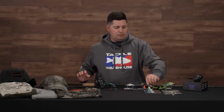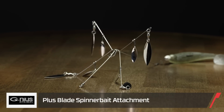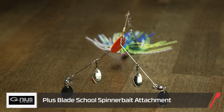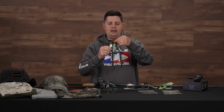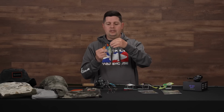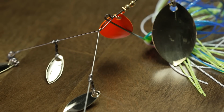Couple other things we got from G-Nius. We got their spinnerbait blade attachment, and then we got their school spinnerbait blade attachment. So a couple unique little tools. On the spinnerbait blade, it's just an arm with 4 blades on it, and as you can see there, snaps right onto a spinnerbait. So now you're turning your spinnerbait basically into a mini umbrella rig. Something really cool. Just gonna give that spinnerbait a little bit different look, a little bit more vibration, more flash.